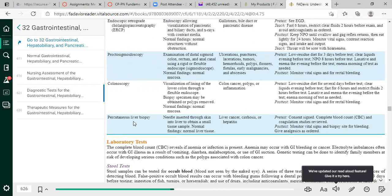And a percutaneous liver biopsy, what do we do biopsies for? To test for abnormal cells, cancer is one reason. So a biopsy is done to test for disease. It's not only done to test for cancer, it's also done to test for multiple diseases. Sometimes a lot of people don't want a biopsy, they'd rather try another test. But most of the time when the average person hears biopsy, you automatically think cancer, but a biopsy can be used to test for any pathological disease.